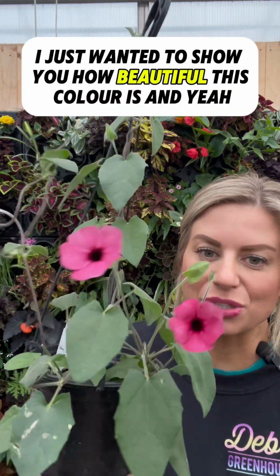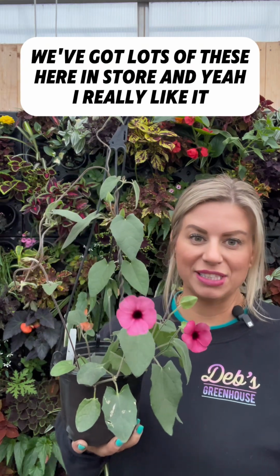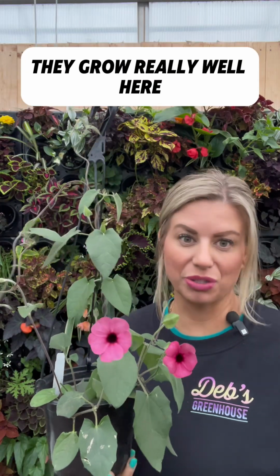So yeah, I just wanted to show you how beautiful this color is. And yeah, we've got lots of these here in store. And yeah, I really like it. They grow really well here.